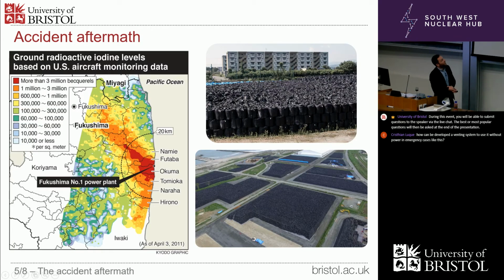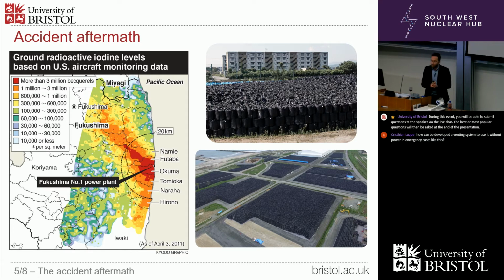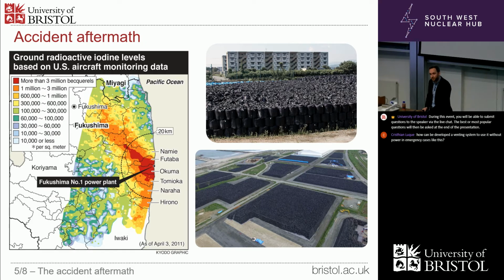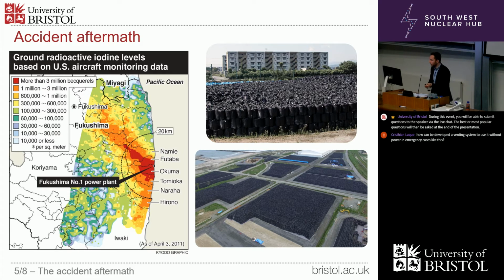Immediately after, there was some radiation mapping done by the American military. They flew Black Hawk helicopters up and down the prefecture, taking dose measurements, trying to evaluate where this radiation is going and whether we should be concerned about a particular area more than others. On the day of the accident, 90% of the fuel which was ejected fell into the ocean, and then the wind changed, and about 10% was taken inland. And Professor Tom Scott at the university here has done a lot of work on this mapping.